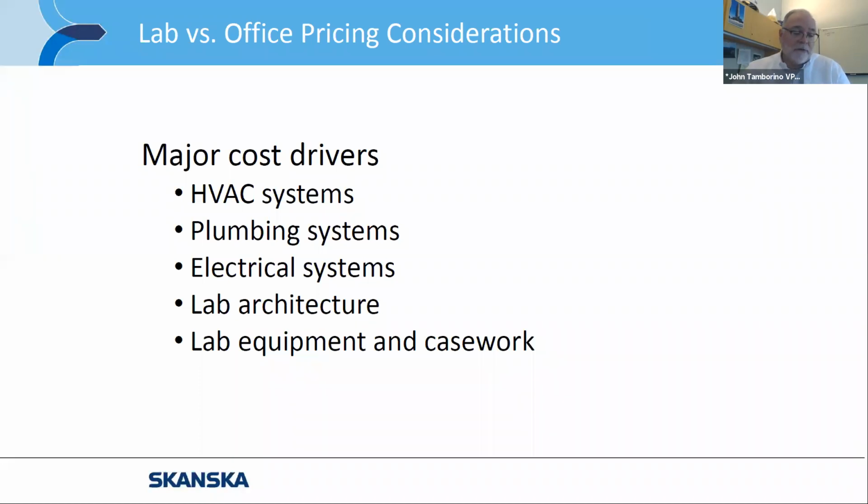Plumbing systems have numerous types of different systems, such as water systems, like deionized water, specialty piping, like polypropylene piping, and also lab gases themselves. All these are major costs to the lab fit out. Electrical systems have enhanced power distribution systems, as Trevor just explained in his talk.